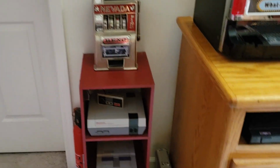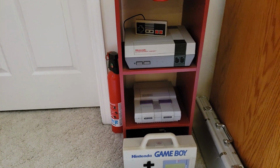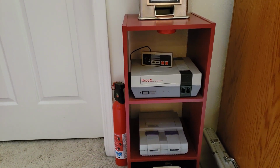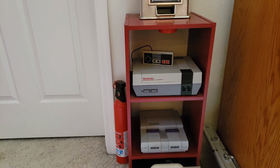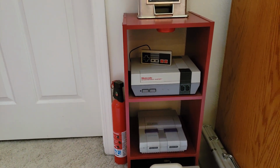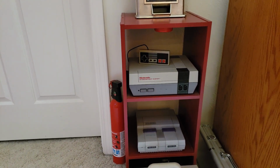All right, moving down here, I've got my NES and my Super Nintendo. Now I have another NES downstairs in the Dragon's Lair that's customized, but this is the one that I picked up at Value Village, I think, back in the day, for like $10 or something like that. It was a pretty good score and it works great. I switched out the 72 pin connector on it so that it works like a champ.